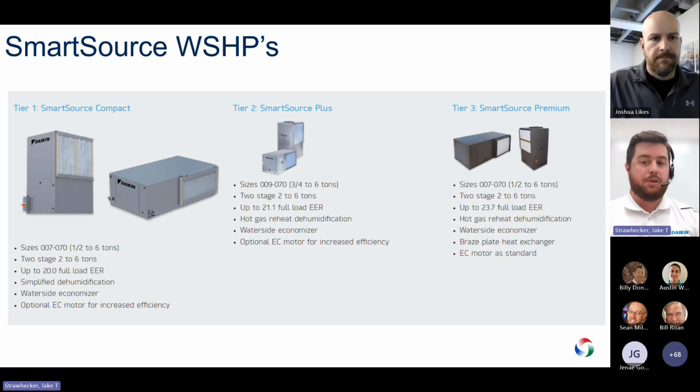With the new R32 models, that's also coming with a brand new control board. That control board has been improved and enhanced, so we can now go ahead and control both the hot gas reheat and the water side economizer. So that's kind of a quality of life improvement that should definitely help. One thing you'll also notice on the smallest, the compact tier, we are not offering hot gas reheat. As we see it, that's a little more of a premium option, so we're going to start offering that at the plus or the mid tier.